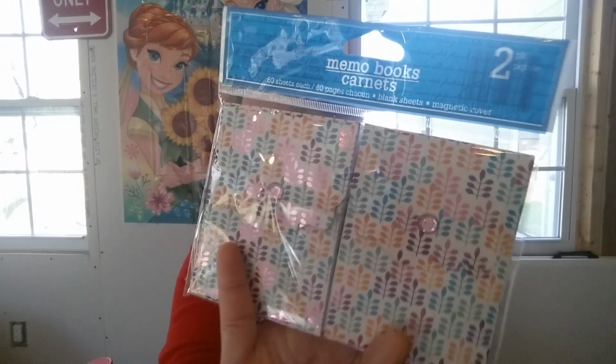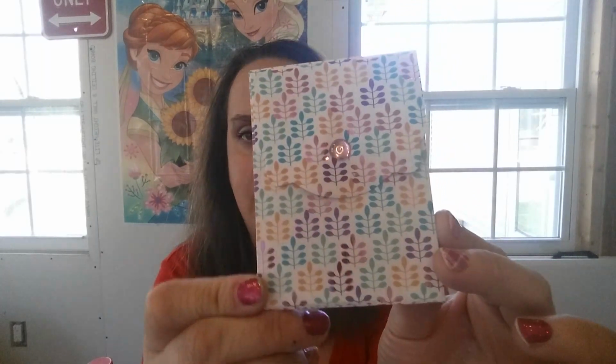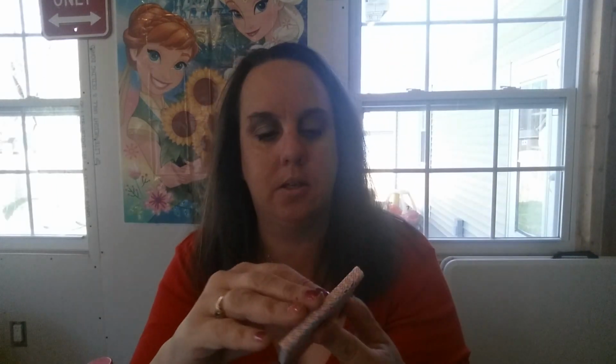Then I also got, which these were really cute, these little memo books. I have a little tiny rhino. Actually, I want to open these up. Again, I think this is going to be something that's going to work great in my purse because it keeps it kind of enclosed. But look at how cute this is. I mean, the pink is kind of like a foil design, so it kind of catches the light, with a little rhinestone. And then, well, it looks like it closes with a magnet. Let me look at this other one.